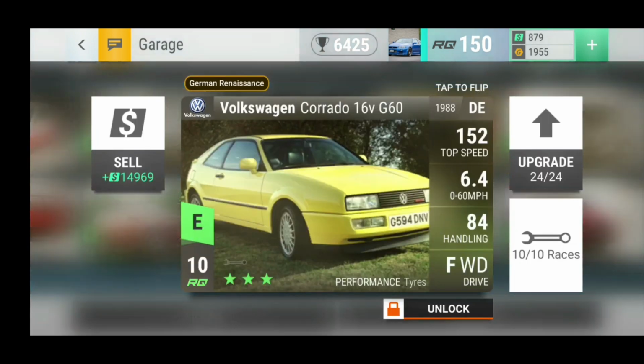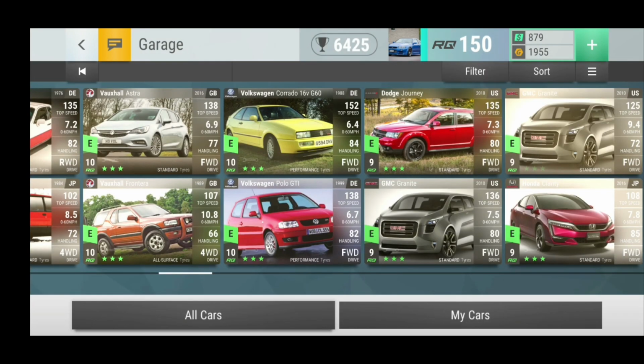Here's the Corrado. Of course, everybody likes this car. It's 6.484, low ground clearance, but it's a good car. It's just a good car. If you get one, you should keep it, definitely.